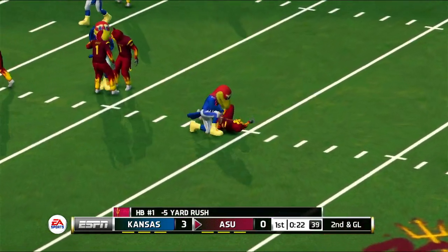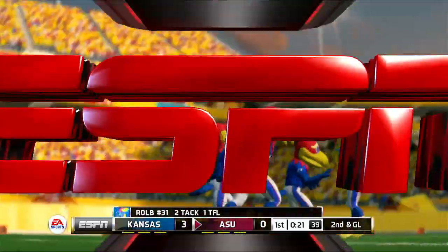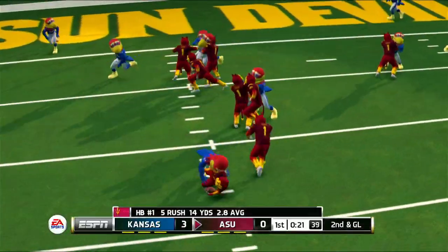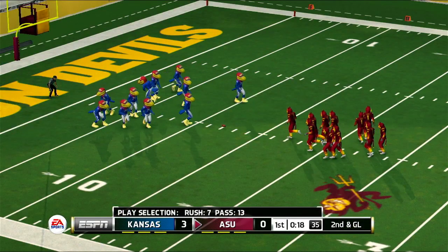And he hits him hard at the 12. Loss of five on the play. That brings up second and goal. And this is the 11th play of the current drive.